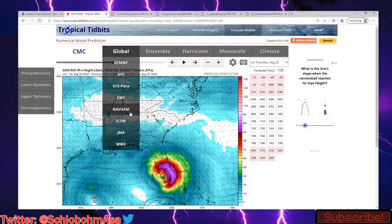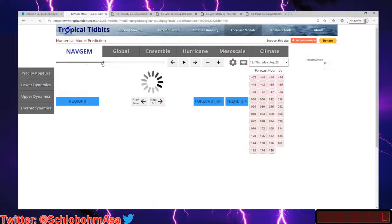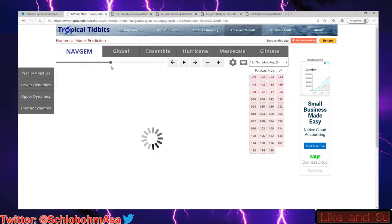That's it with the CMC. We'll take a look at the NavGem. NavGem and CMC, they've been kind of the best models so far, but GFS is starting to catch up with us.